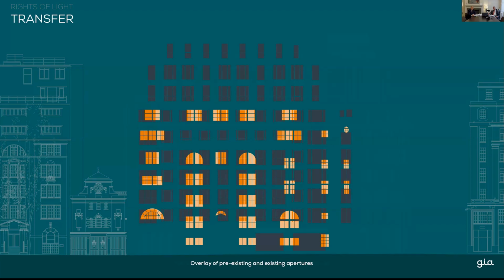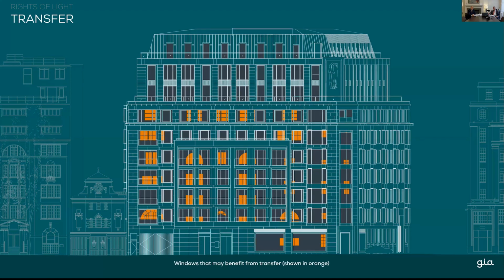And that's more particularly shown on this drawing, where you see exactly on the new facade of the new building, where the transference of light from the old windows to the new would exist. Now you'll see some of those windows have a very high degree of coverage, i.e. there's a lot of orange of the old window matching the new window, and others where there's only a very small proportion. But as a general look at that elevation, you'd say there's a high degree of coincidence between the old and new windows. And as such, there's clear transference to that building.